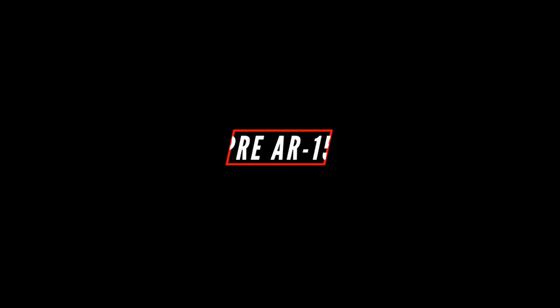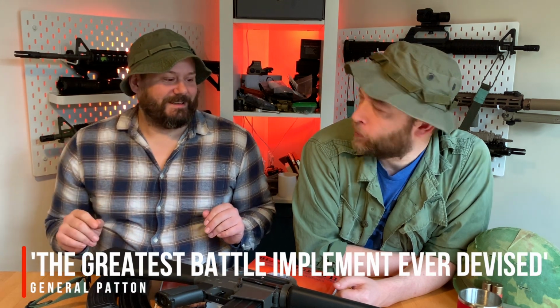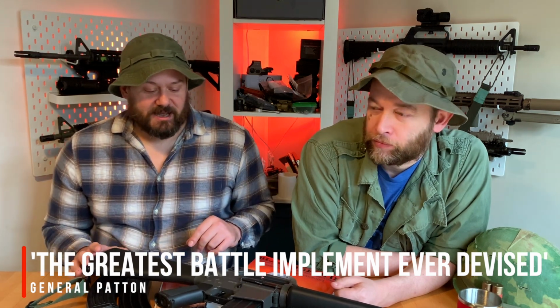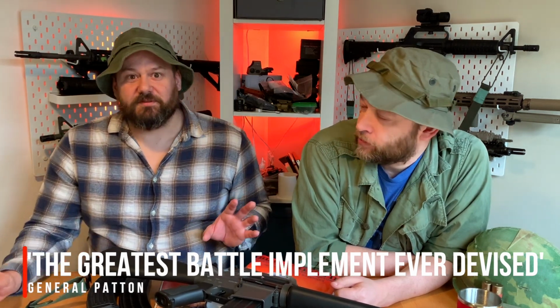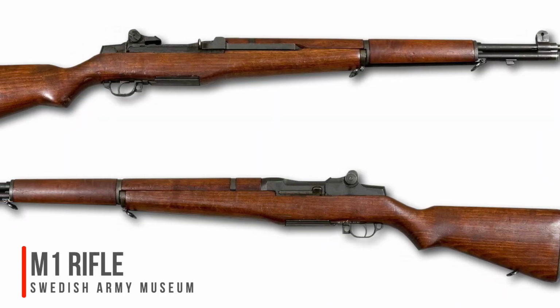And the beginning is even before Armalite existed. So let's talk about the M1 rifle in World War II, which I think Patton called the finest battle rifle ever made, or the weapon that won World War II. Along those lines, we'll put the quote downstairs. That was the first issued semi-automatic rifle, general issue to everybody.